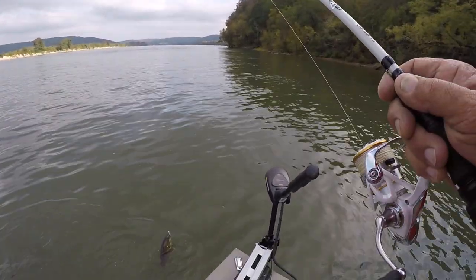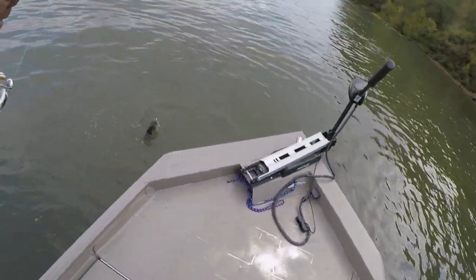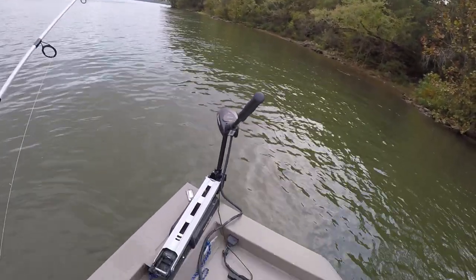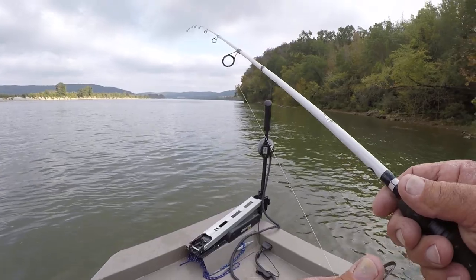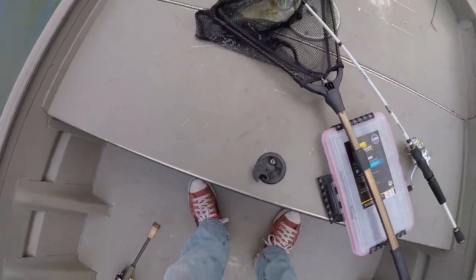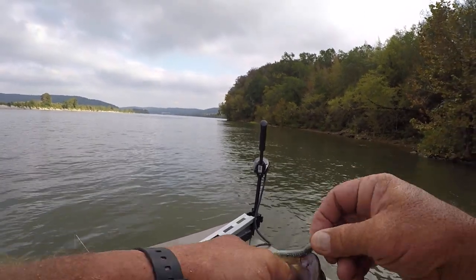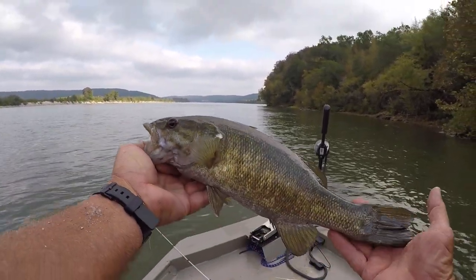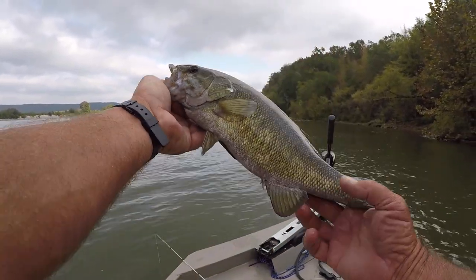Look at there. Now, I tell you what, a lot of people ask me about bass. Are they good to eat? Well, smallmouth are delicious. And it's very rare that I keep one to eat. It's probably been 3 or 4 years or more since I kept one to eat. And I hope y'all don't give me a thumbs down, because I do throw back probably 95% of the fish that I catch.